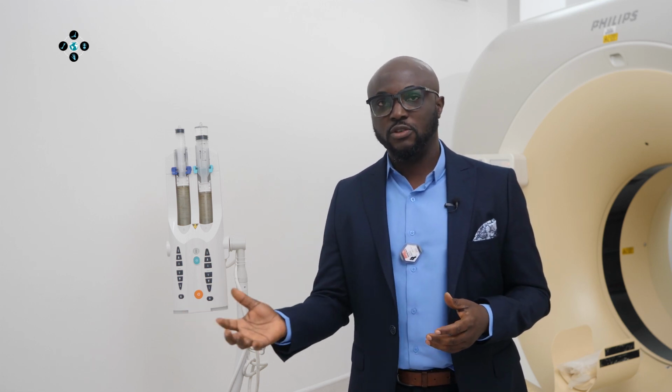Basically, what we do in radiology is to image our patients with sophisticated equipment, and we generate images of the body parts, and we interpret the images and give the result to the referring physician for them to adequately and promptly treat their patient.